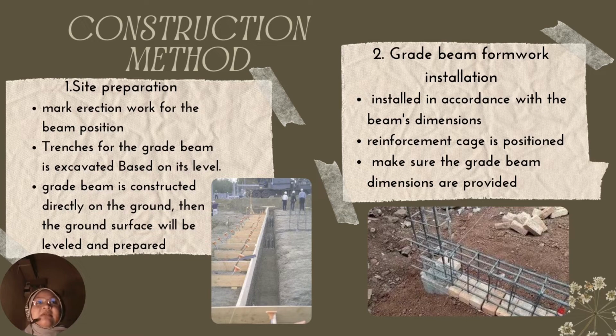The depth of the ground beam excavation relies on the height and thickness of the ground beam, as well as the space and the shape of the beam. Before lean cement concrete is placed to a thickness of 50 mm, the beam foundation is compacted and leveled to guarantee that the concrete layer is isolated from the ground and a flat surface may be given for the beam.